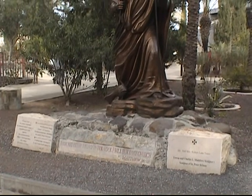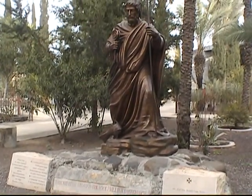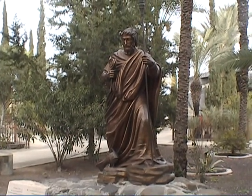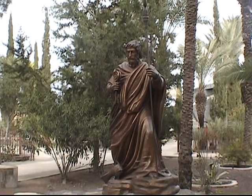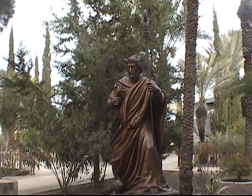One last view of the statue of St. Peter that was placed here before the Pope came to visit. I didn't get a very good shot of this earlier on because of the crowd. So here he is, staff in one hand, the keys to the kingdom in the other hand.